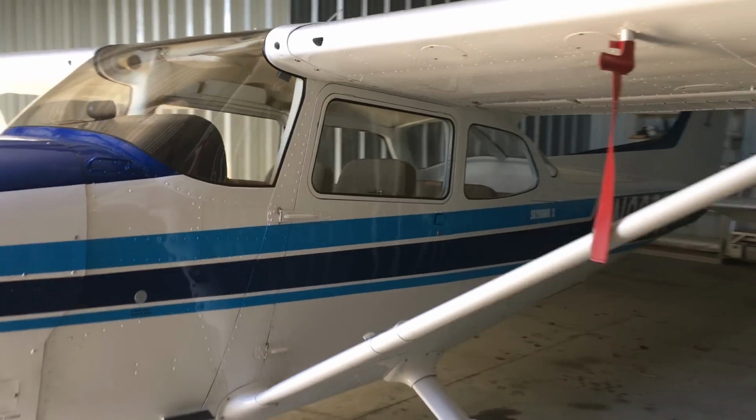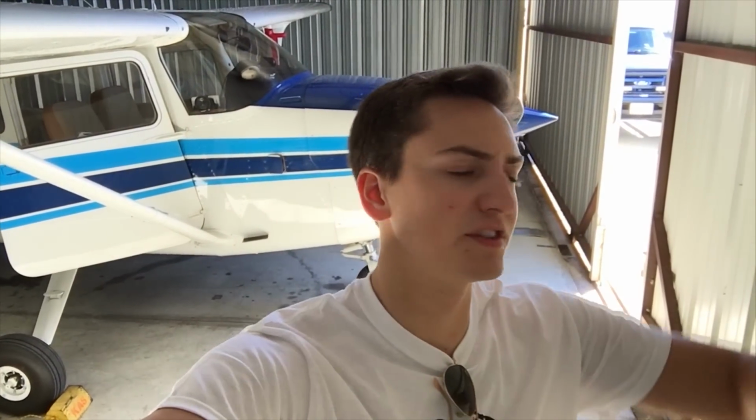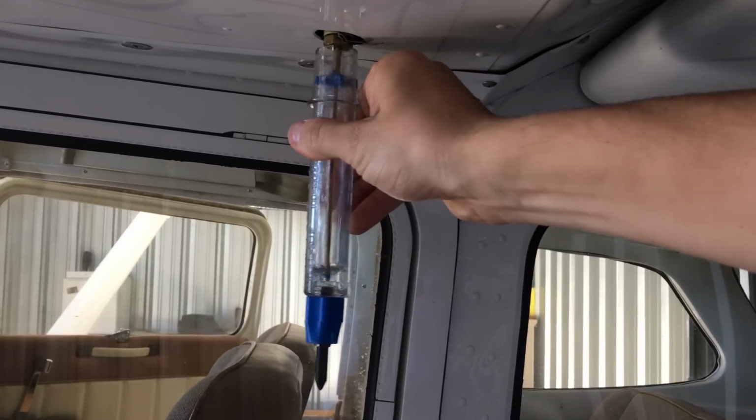I haven't been doing too much flying in the month of January, but here it is again, another beautiful day here in Central Texas. The wind is moderate out of the south, but it's a beautiful, severe clear sky. So I'm waiting on my dad to get here to the airport now, and I'm going to do some instrument approaches from the right seat today.